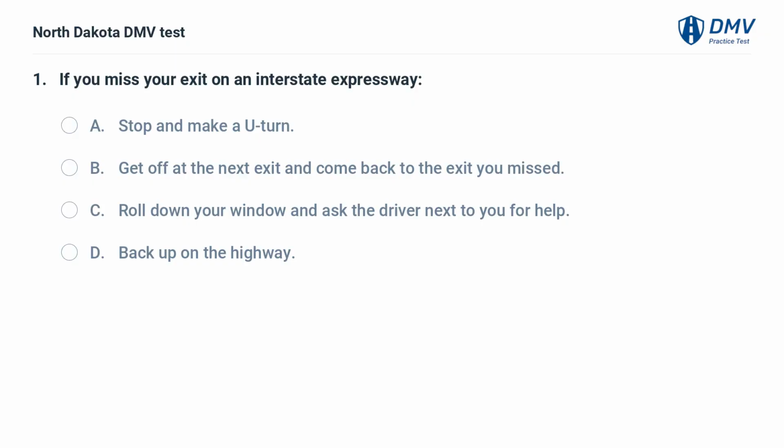If you miss your exit on an interstate expressway, A. Stop and make a U-turn. B. Get off at the next exit and come back to the exit you missed. C. Roll down your window and ask the driver next to you for help. D. Back up on the highway.